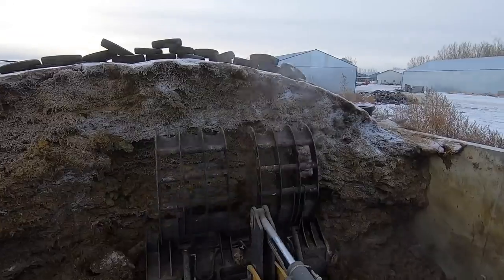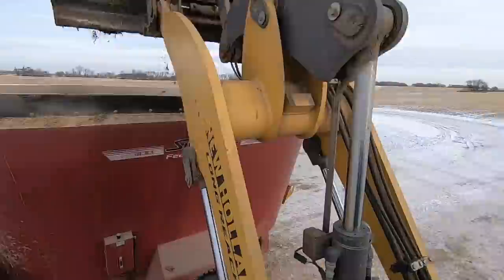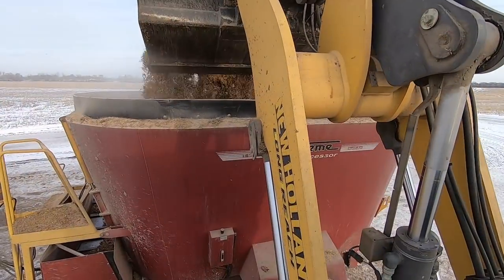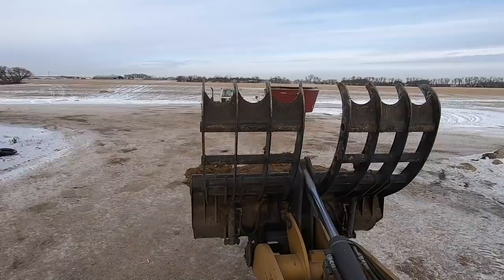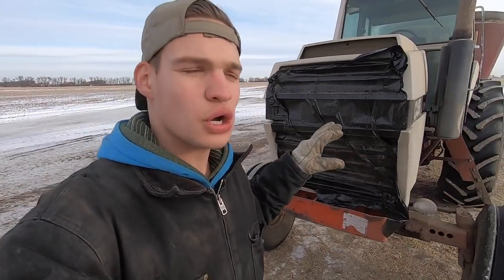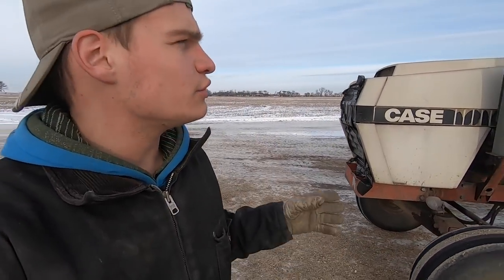Luckily, if a line blows on this loader, I'll just go park it in the shop, I'll grab our Case loader and start using that, and hopefully a line doesn't blow on that one. It won't be able to heat up properly, and it really sucks because the heaters won't work in the tractor then. The mixer wagon is mixing right now.